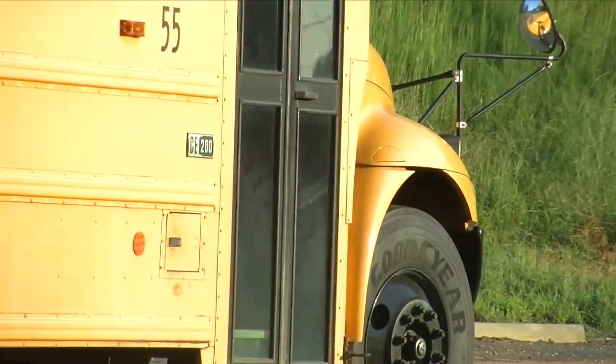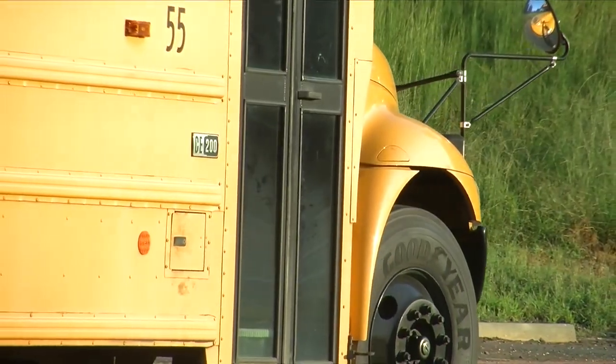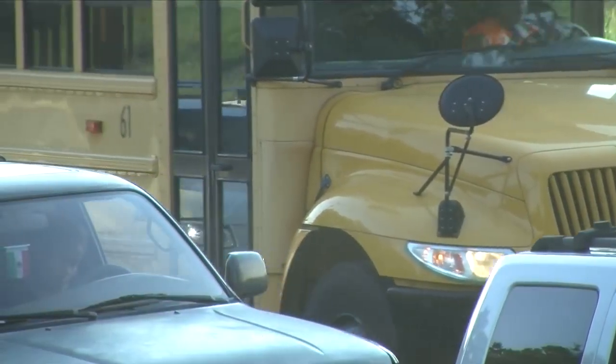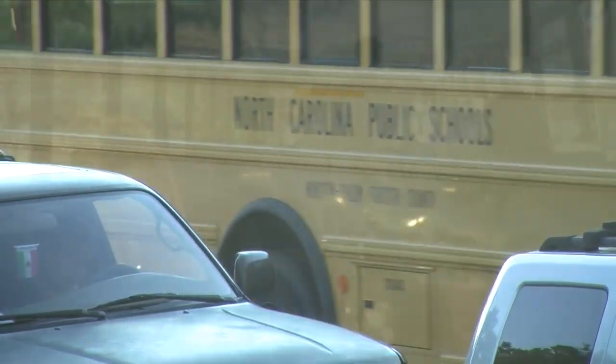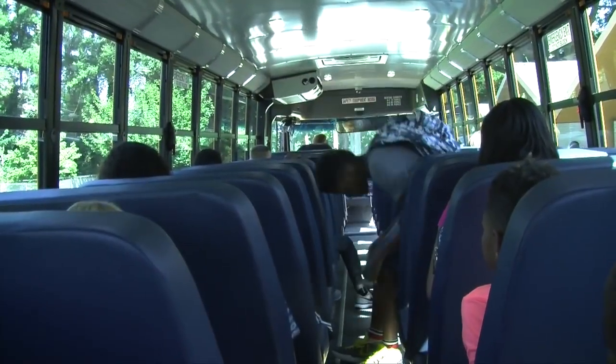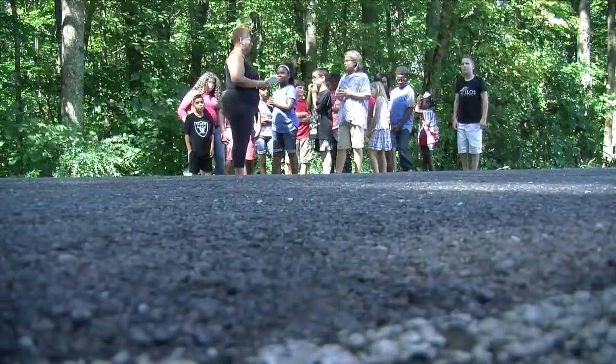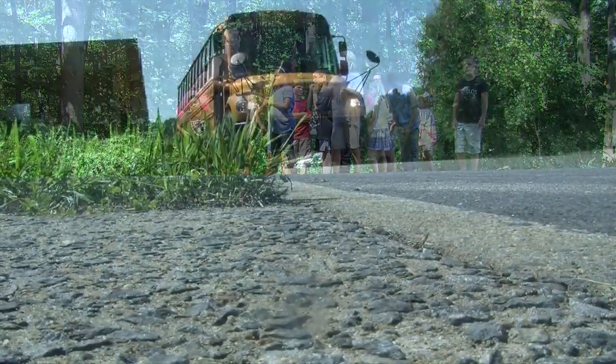As we said, the chance of you having to evacuate a school bus due to an emergency is very rare. Most students never have to do this, but knowing when it might be needed and how to properly evacuate dramatically increases your chances of remaining safe in an emergency.